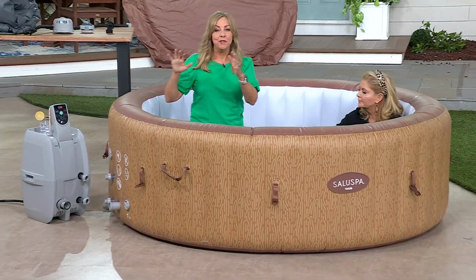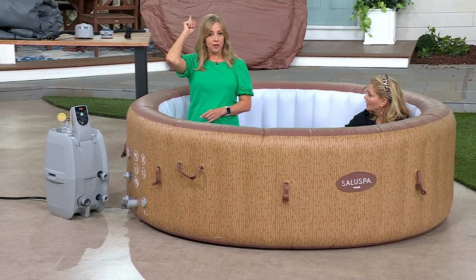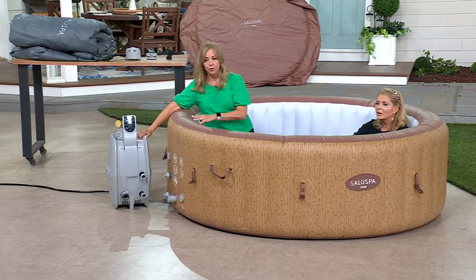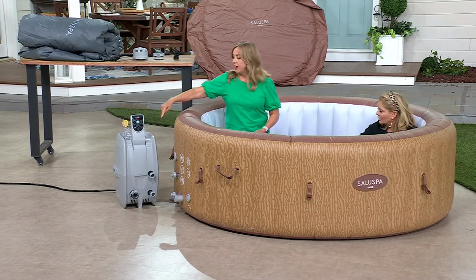You're going to inflate the hot tub. You're going to inflate the cover. So we give you a cover, and it's propped back behind us. And then everything is right here. This is the command and control center. You don't need to buy any kind of air pump. You do that from right here.